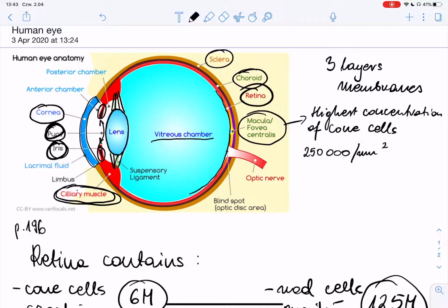But as you can see, this is the optic nerve. The optic nerve is really important because it basically collects all the signals from all rod and cone cells and transports them directly into the brain. But it's like a wire. So the wire goes here and then it's spread evenly throughout the whole retina, but it all goes to one point.